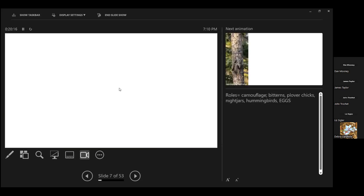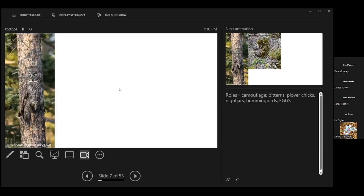The other major role of bird color that a lot of us think about and are familiar with is its role in camouflage. And as birders, you probably appreciate this one in particular. If you've ever tried to find an owl in broad daylight, it can be quite tricky, especially when they blend in so well against the bark.